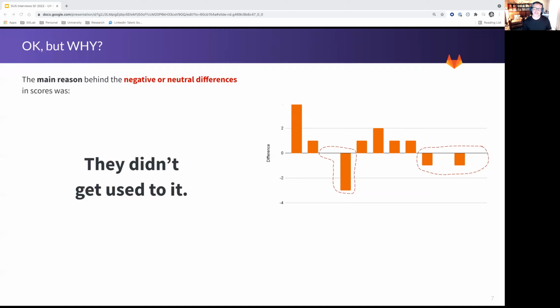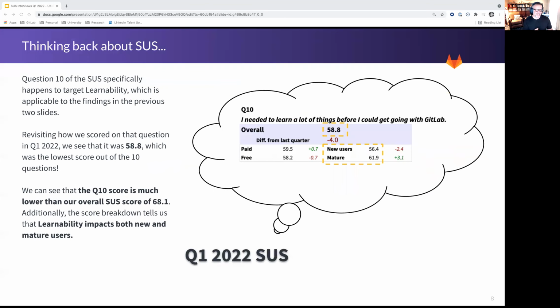This was a little shocking to me, and I started to think about some of the questions in SUS, because if you don't know, we ask 10 questions total. There's one question in particular that aligns directly with learnability, question number 10: I needed to learn a lot of things before I could get going with GitLab. This question we traditionally score the lowest on. Just last quarter, we scored 58.8, which is by far the lowest per-question score that we have. By comparison, our overall SUS score last quarter was 68.1, so it's over 10 points away from that alone. This tells me there's definitely something big here around learnability.